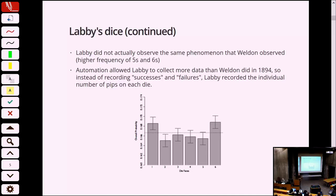So obviously that's not exactly 1 over 6 across the board. It's not a uniform distribution. The question is, is it different enough from a uniform distribution that we buy that this didn't just happen by chance? If Labby repeated his entire experiment, maybe 2s and 3s would be higher this time, and this is just randomness. And every hypothesis test we've done so far has been essentially in this vein. Just in this case, we're explicitly testing whether it fits and matches a specific distribution.